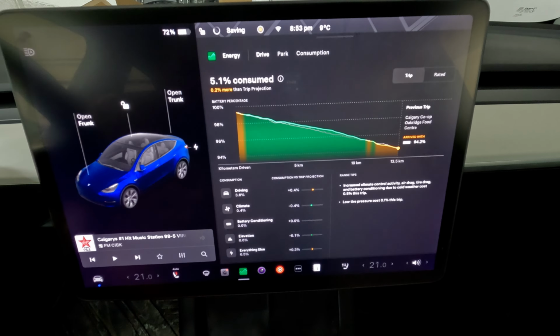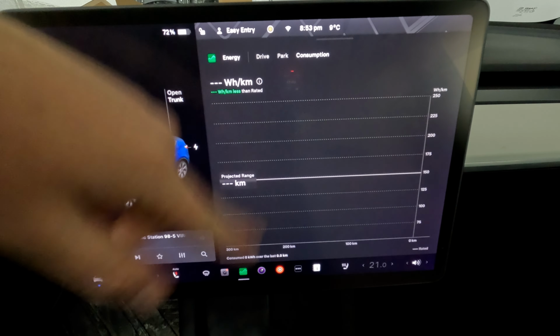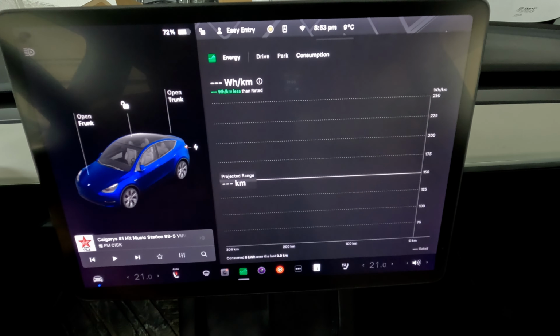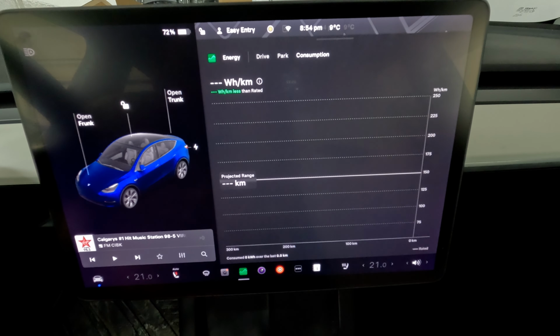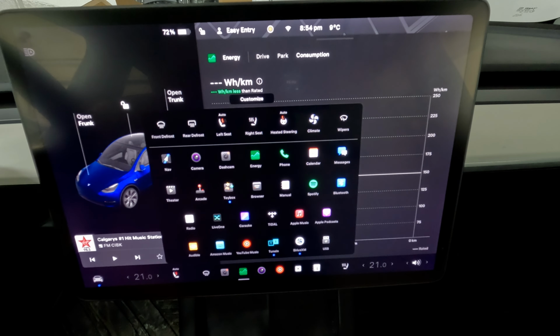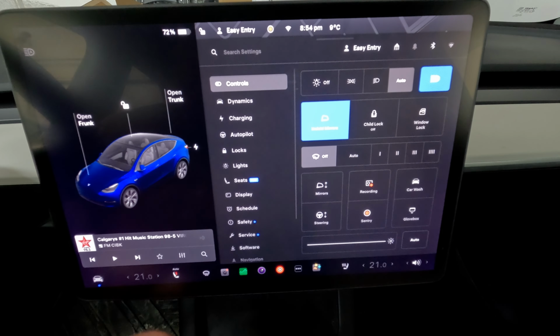So we'll start with energy. Now we've got the consumption tab back running. I think they refreshed it a little bit, so it's got more details here. I really like this graph. I remember when they removed it, it was a little bit of a disappointment, but there you go. We've got it back now.